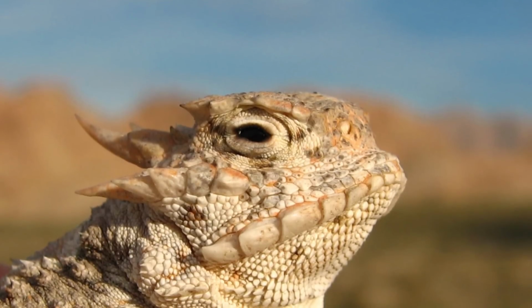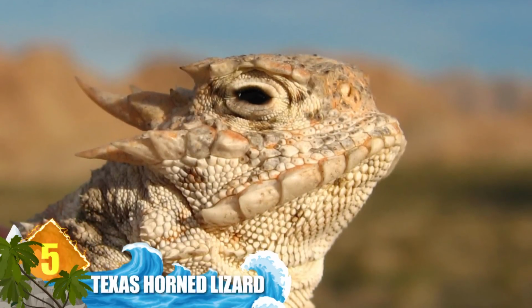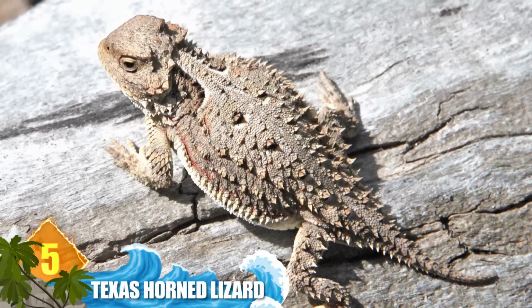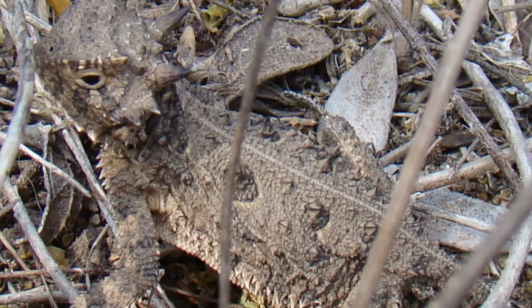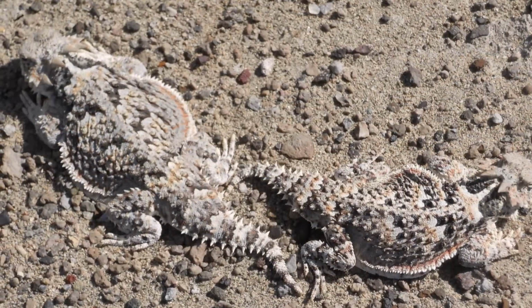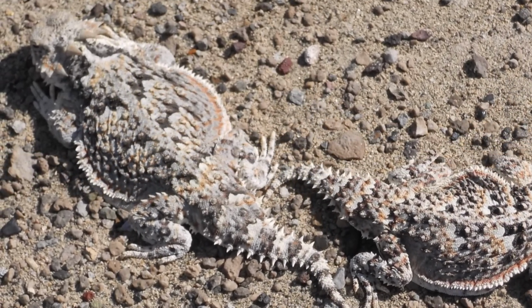5. Texas horned lizard. Even though it's sometimes called a horned toad, it has no relation to amphibians, and while their spiky features give them a fearsome appearance, experts say they're docile for the most part. To escape predators, they can usually blend into the background thanks to the coloration, but they can also puff themselves up into a spiked ball that makes them difficult for predators to swallow.